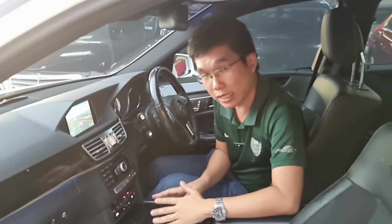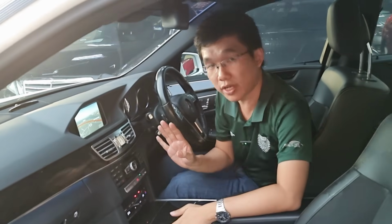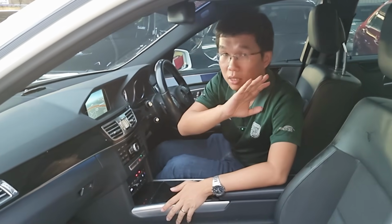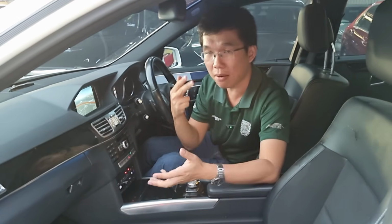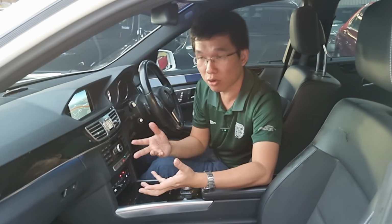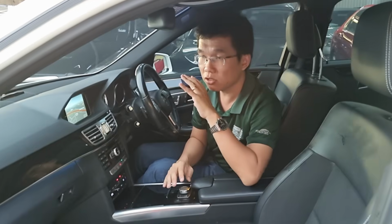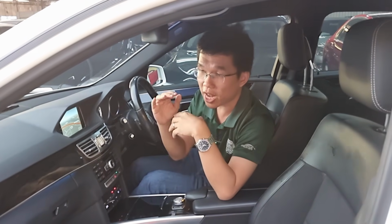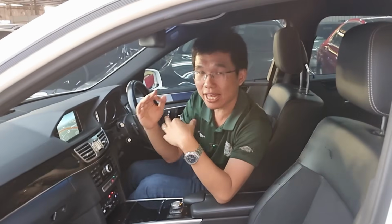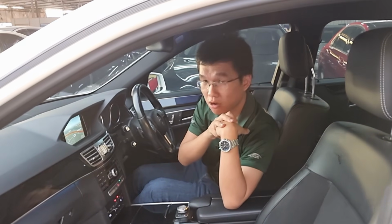But what this tells me, despite these signs of wear and tear, the rest of the cabin, everything in here, no squeak, no rattle. Go through bumps, bad patches of road, nothing creaks. So it indicates that this car is built to an extremely high level of solidness in terms of its cabin construction.